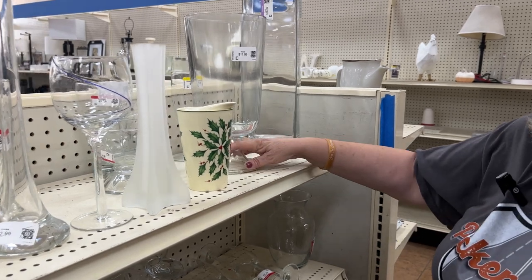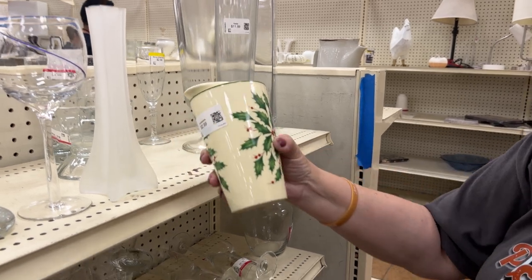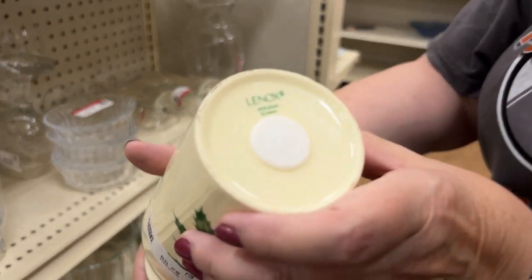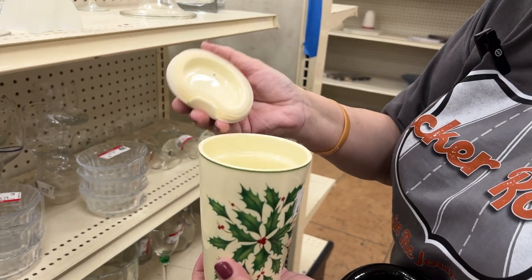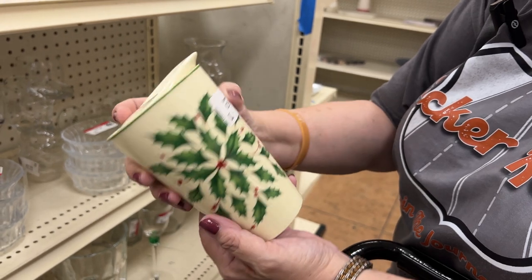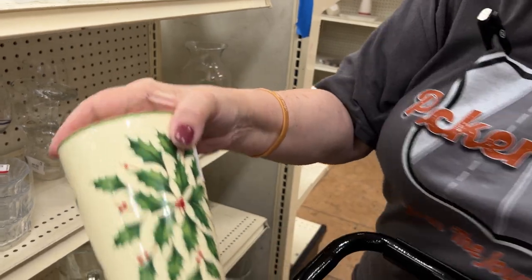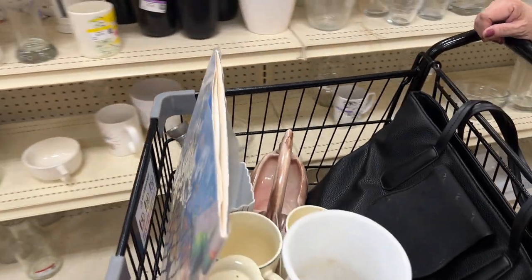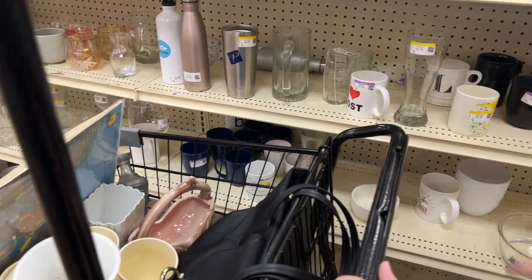So while you were looking at the records, I was checking out the glass, and sitting there was this really beautiful, pristine Lenox holiday Christmas, not a mug, like a sippy cup, but it's absolutely beautiful. The quality, it's heavy, it's just beautiful, pristine, never used. That's going right in the cart. Lenox has really become very, very collectible again. I don't know if it ever went out of style, but I've had really good luck lately selling Lenox.